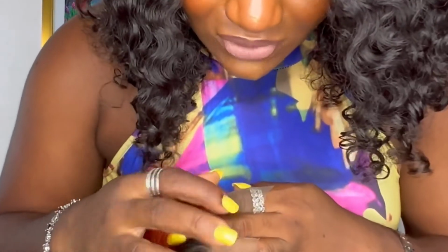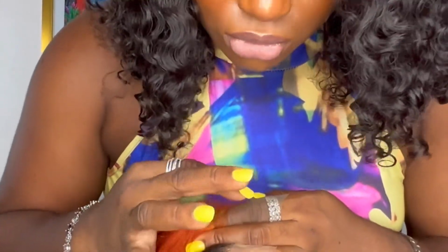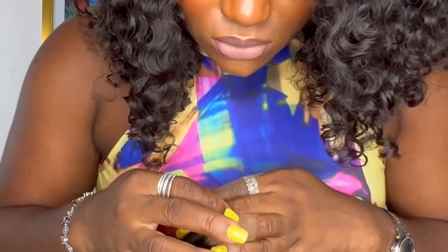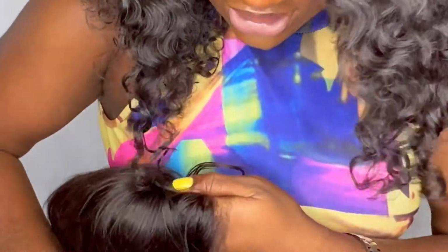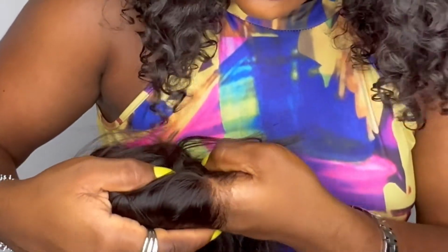So you just get to see that with various lace types, the undertones of the lace differ. Though these two laces are Swiss lace, the undertones both of them have are different. This one looks a bit greenish, unlike this one that has more of a yellowish to brown undertone to it. This other lace here also has more of a yellowish brown undertone to it. So you see that the various lace types differ, the colors of the lace differ.